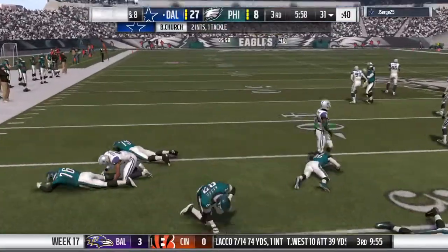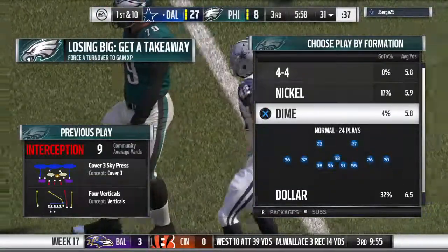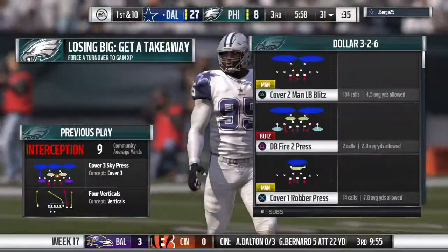And my goodness, another interception. Picked up by Barry Church. And the return here will go to the 31-yard line. And out now come the Cowboys.